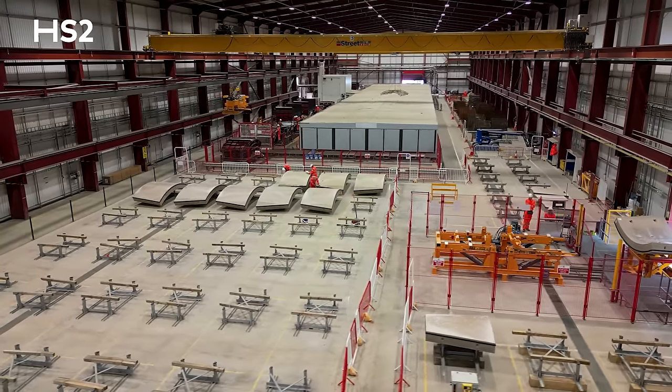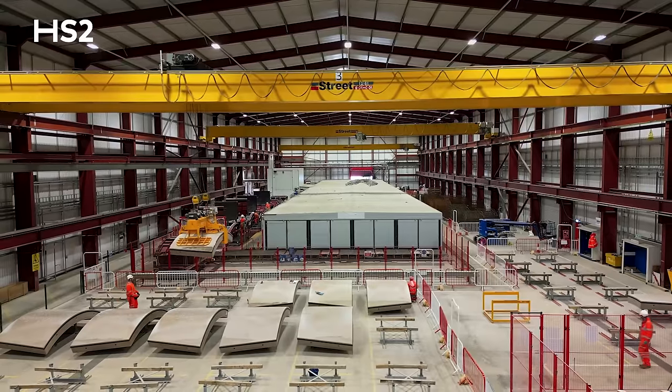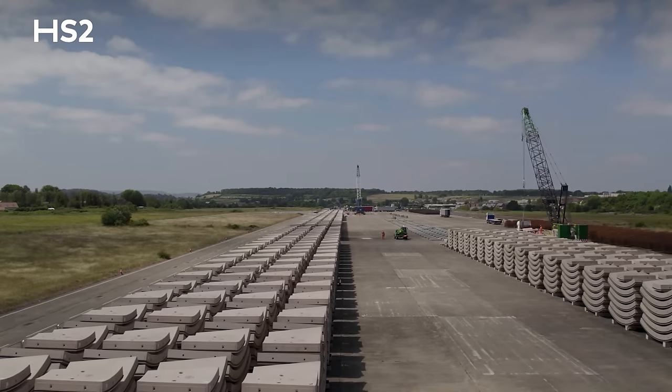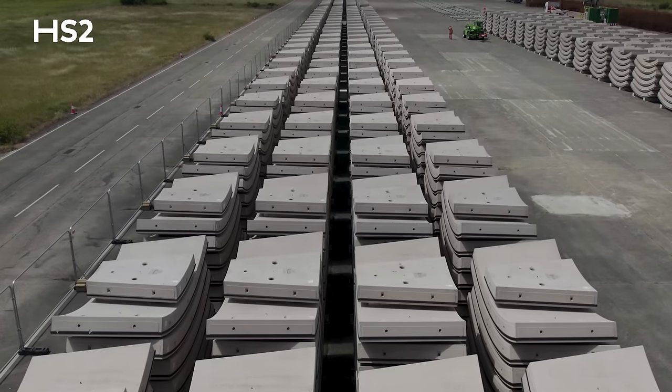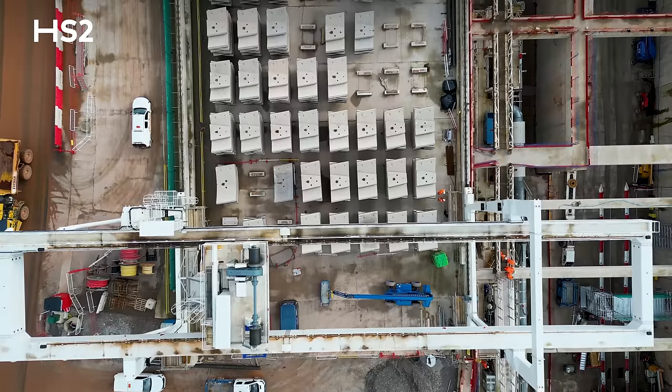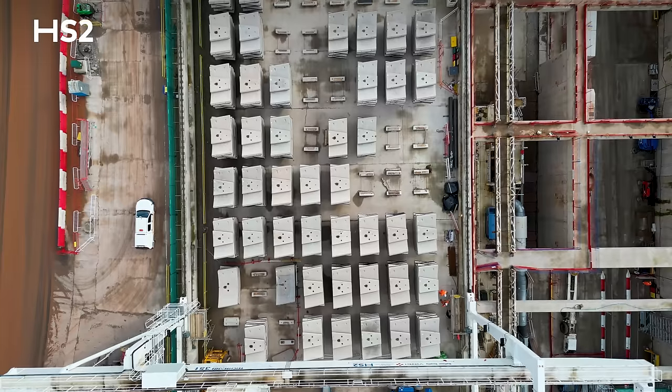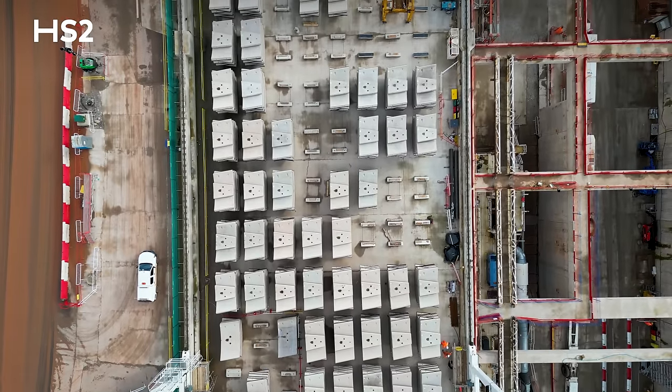But it's not just in the West Midlands where we're creating jobs. We've opened up a factory in Avonmouth in the southwest, where we're employing approximately 100 people to build the segments for this tunnel. We are now at roughly 78% of the first drive in terms of segments produced. So we're well ahead of where the machines are, which is good.